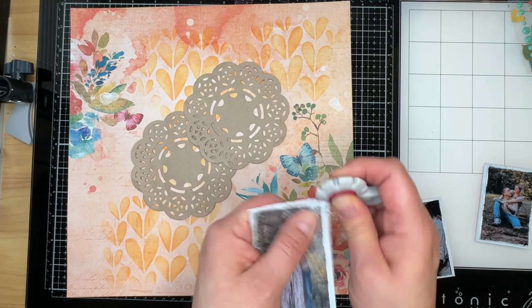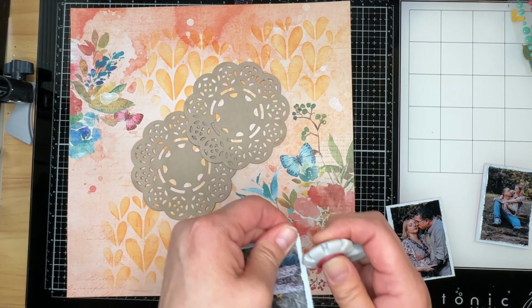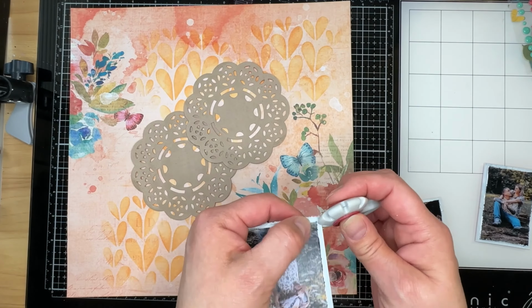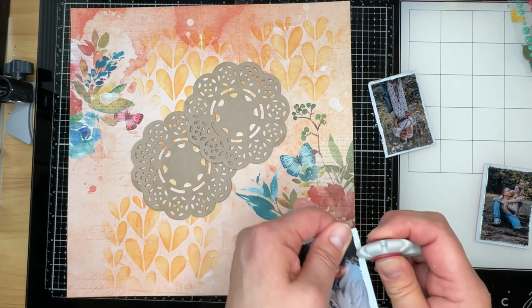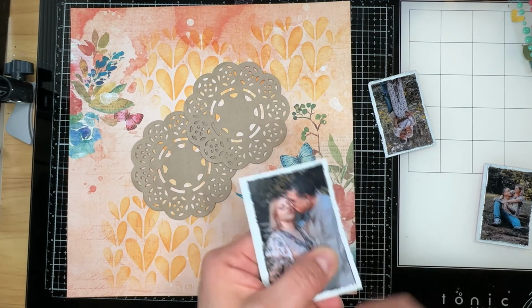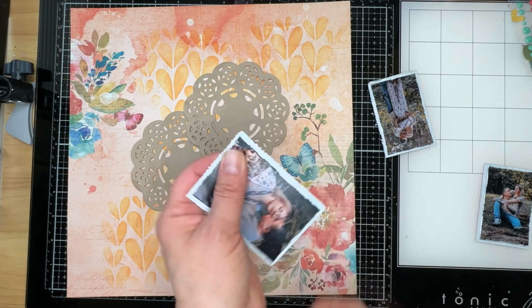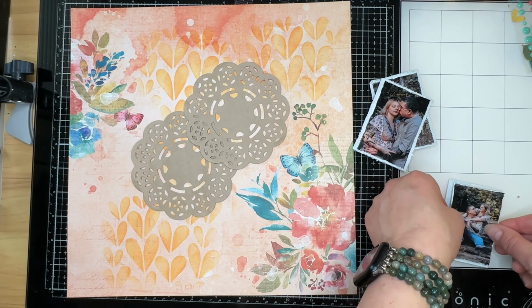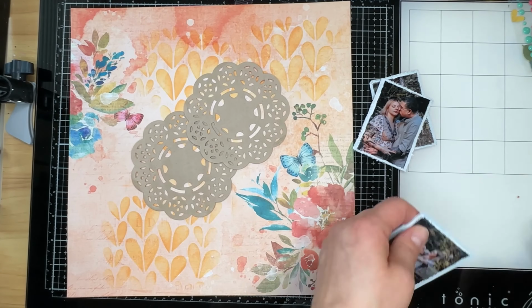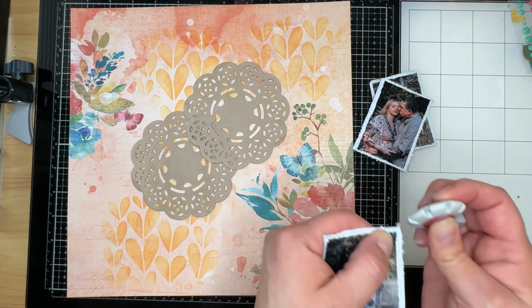So I have already distressed all of my photos and now I'm distressing the little mats on my photos. And I love to do that. It creates a beautiful texture. 49 and Market papers are perfect for distressing. They're thick enough and they just distress so well. I adore them. They're my absolute favorite papers to play with when distressing. They just distress the best.